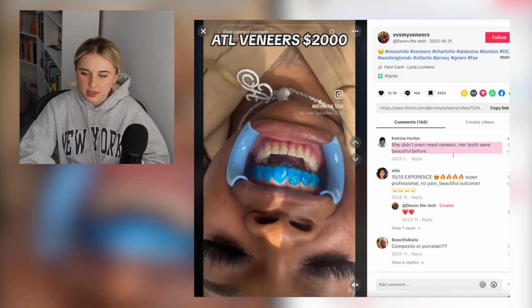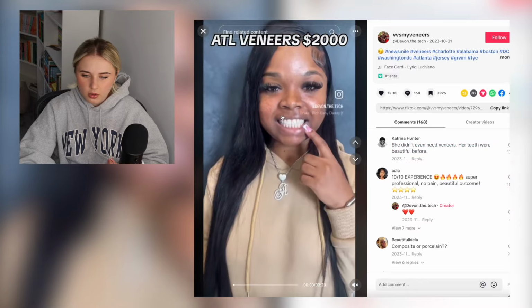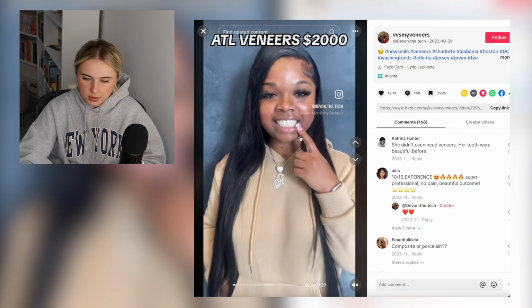Someone said she didn't even need veneers. Her teeth were beautiful before. I agree, because I thought before, those are her natural teeth. She did not need veneers. And this is what I mean by these people prey on people who have slight insecurities. The most that she could have done was get composite bonding, which is like a fill-in, because I think she had issues with some gaps in her bottom teeth.